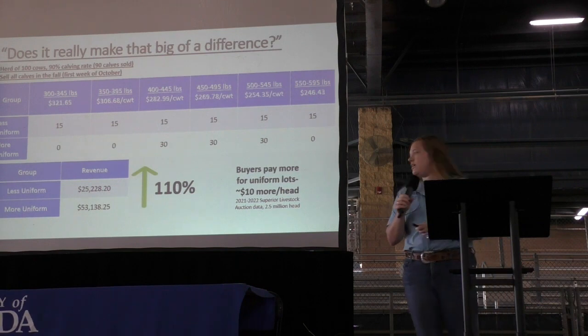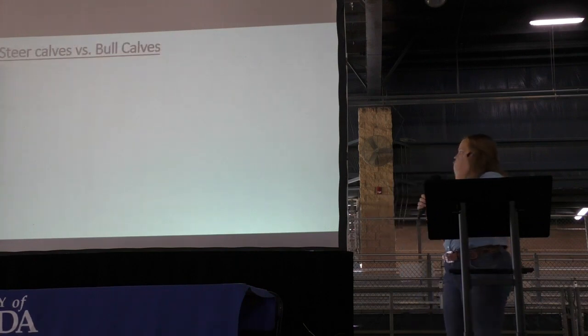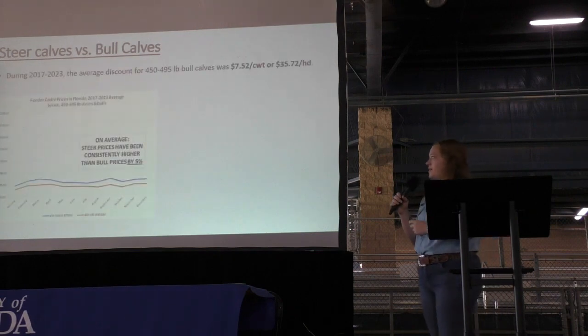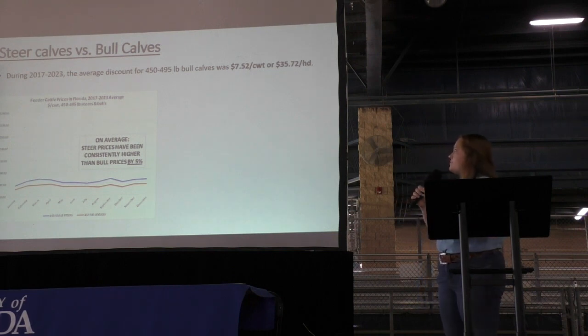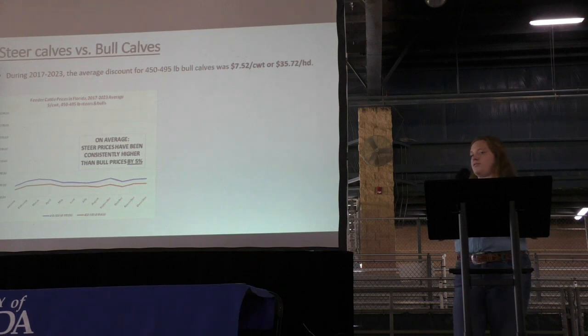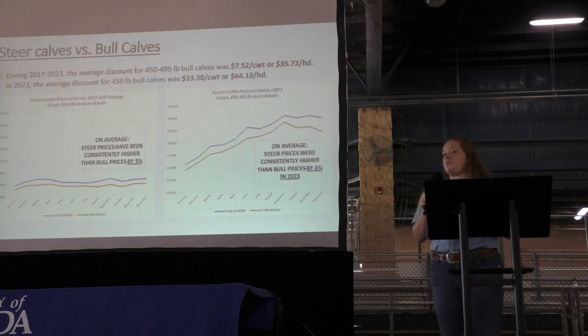It's for your benefit. Okay, and then the last thing I'm going to talk about is steer calves versus bull calves and why we recommend you cut calves, band calves, or whatever. So during the 6-year average of 2017 to 2023, the average discount for bull calves was $7.52 per hundredweight, or $35.72 per head. Now that adds up if you have a whole herd of bull calves compared to a whole herd of steer calves.